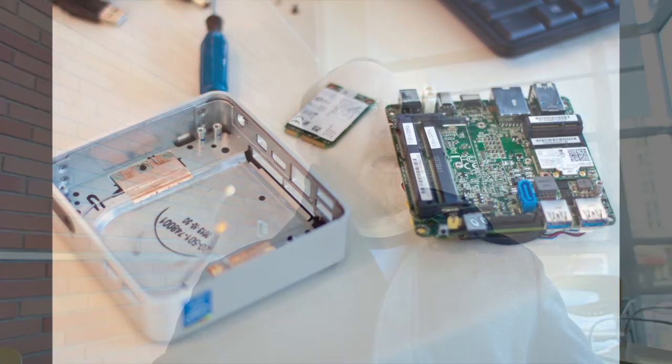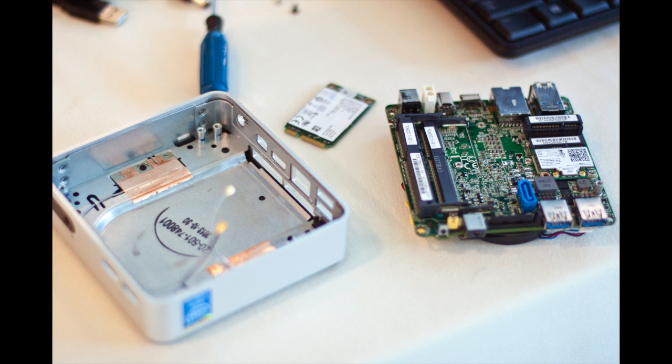This is all about you guys and getting your questions answered, and then introducing you to the NUC, which stands for the next unit of computing. Now, there's laptops and such, but if you still need the power and the capabilities of a desktop, now you don't have to have this gigantic tower taking up all this space.